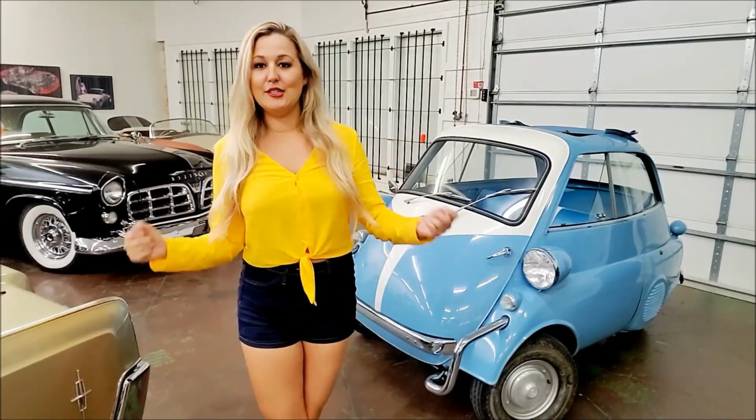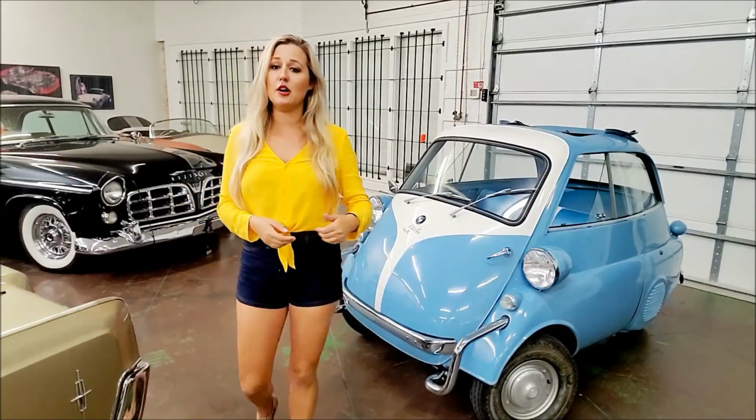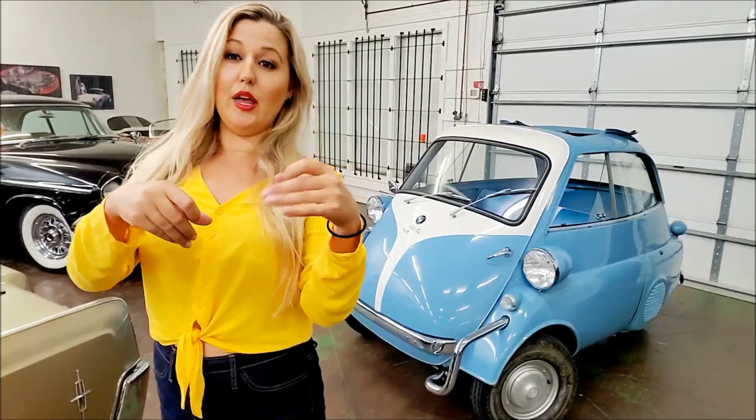Okay, before I get too off task, let's start at the beginning. I'm first going to talk about the beginning history of where the Isetta came from, and we'll do a spin around the car, and then I'll tell you when BMW came into play, okay?